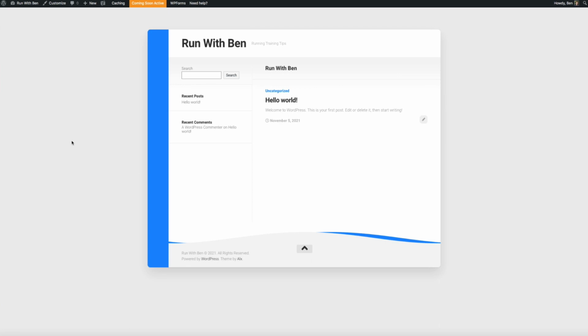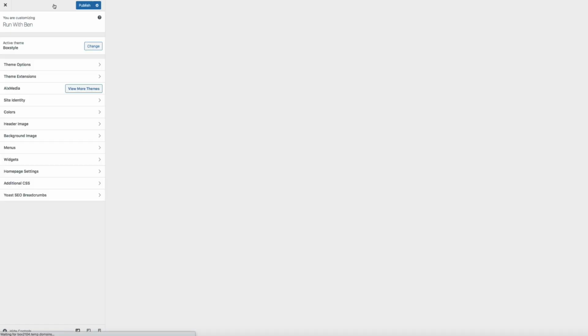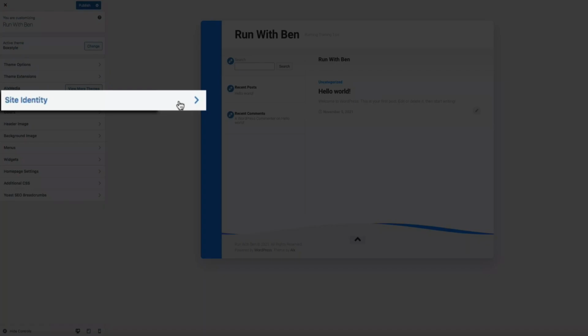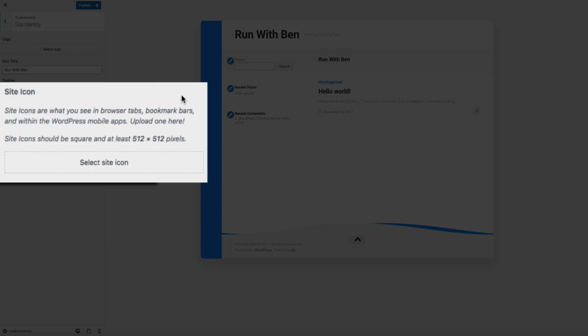open your customization menu by clicking Customize at the top of the screen. And if this is your first time here, the customization menu is basically a real-time editor for your blog, and you'll definitely get very familiar with it throughout the video. So to create your favicon, open the Site Identity tab, and from here you have a few editing options. You can change the site title and tagline if you'd like, and you can also update your site icon.